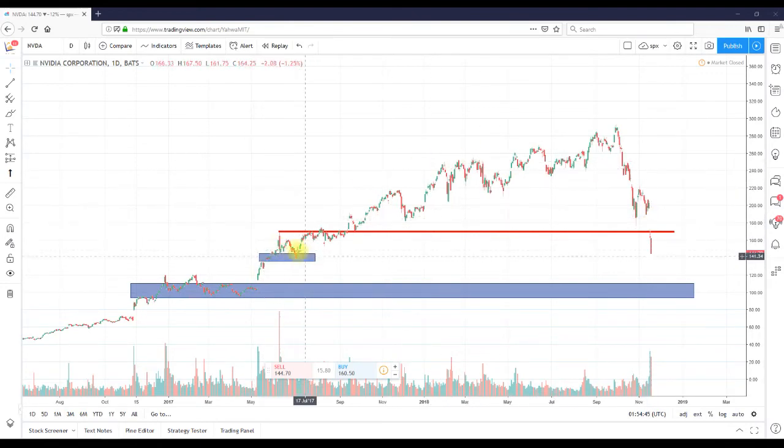You have support coming in at around 134, 135. We traded at those levels in June of 2017. I wouldn't even go long there, despite this being support. I would actually wait for the gap to get filled, considering that the stock is showing extreme weakness and the overall market is showing extreme weakness. So I wouldn't brave it here.